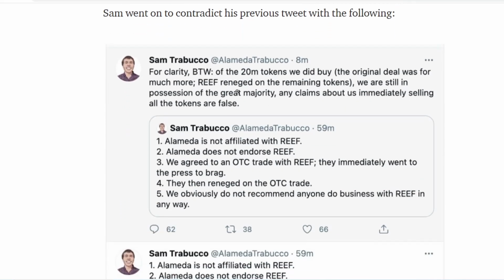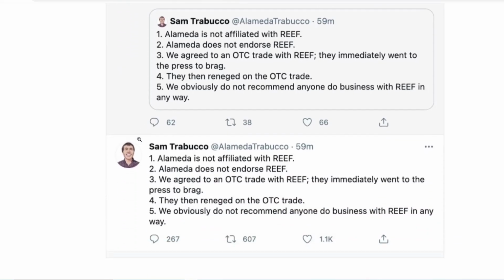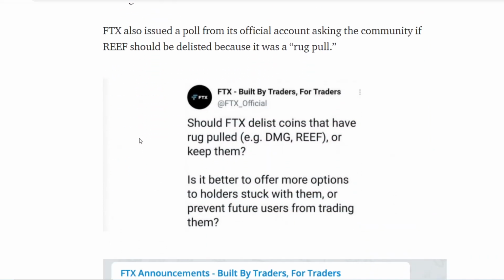For clarity, this is coming from Alameda's side. The 20 million tokens we did buy, so they're saying they bought it, they didn't receive it. The original deal was for much more. Reef reneged on the remaining tokens. We're still in possession of the great majority. Any claims about us immediately selling are false. Okay. So this is their pushback.